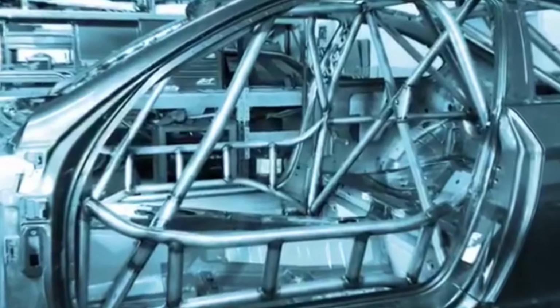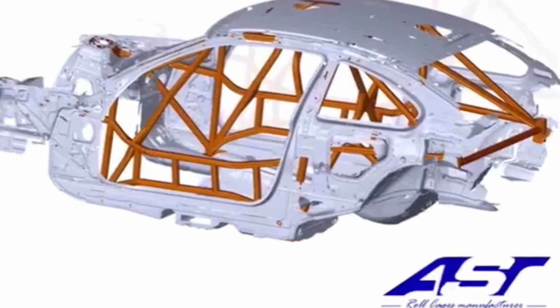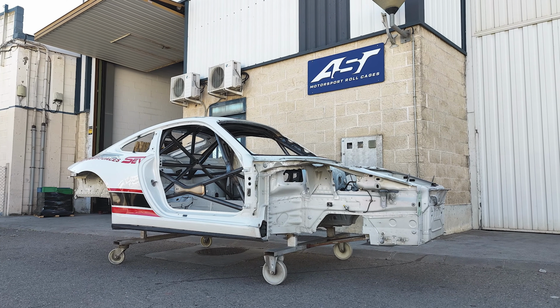We are going through a quick update on the A90 Supra in this video, just to give you guys a bit of an insight as to what's been happening with the car and what we've got planned over the next couple of weeks. So, quick update: I've ordered a cage from overseas, from a company called AST Roll Cages in Spain, and that's getting installed by Custom Craft next week.